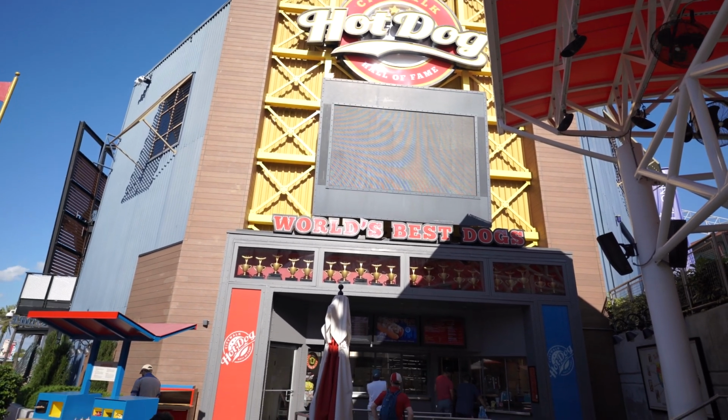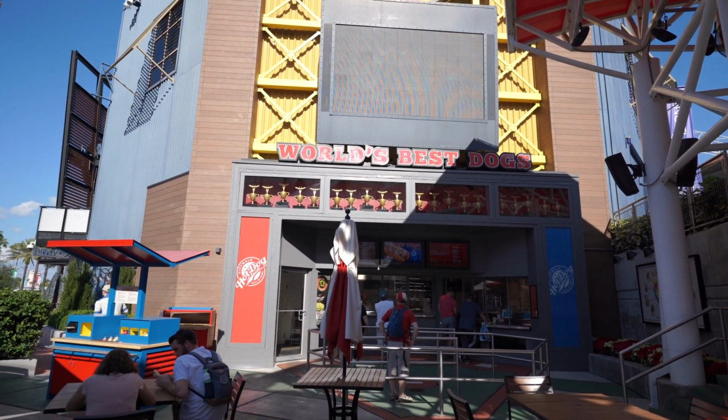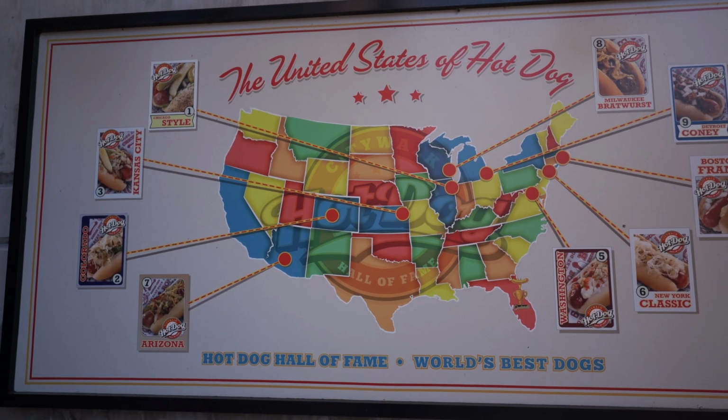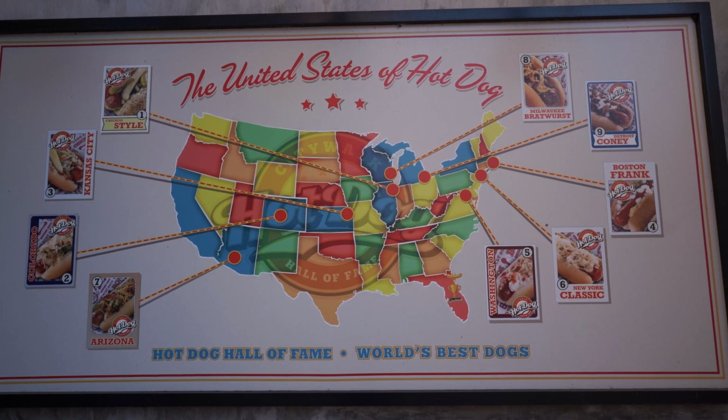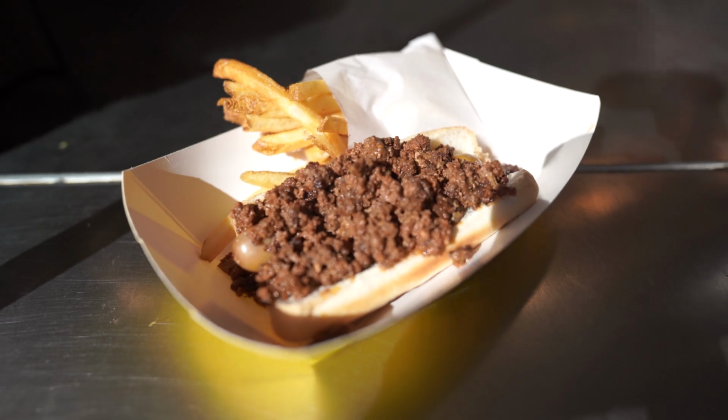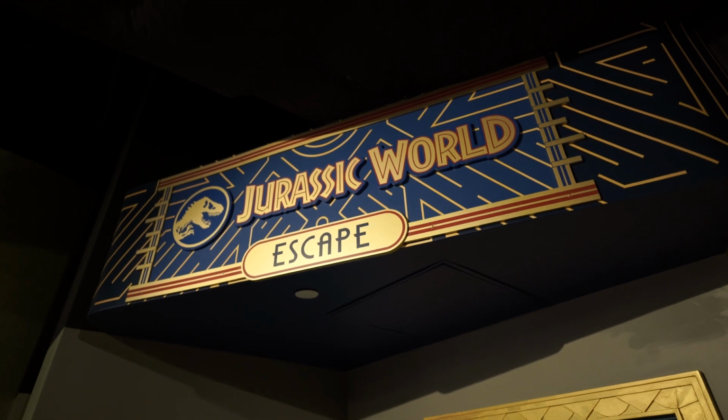The nice thing about doing both escape rooms in one day is that I can step out of the building and get some wonderful lunch out here in City Walk. I did a quick pit stop into the City Walk Hot Dog Hall of Fame. If you've never been here before, this is a place where they have hot dogs from all the famous ballparks all around the United States. I got myself a delicious Detroit dog. It was pretty good. I enjoyed it.